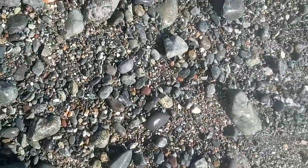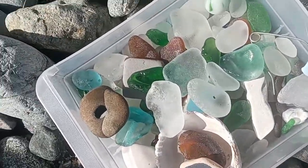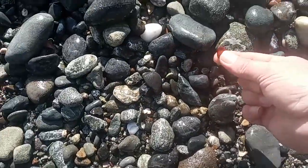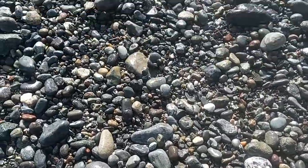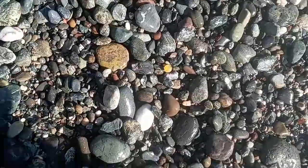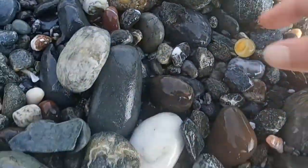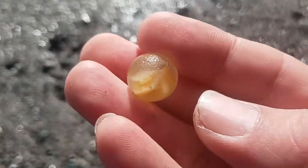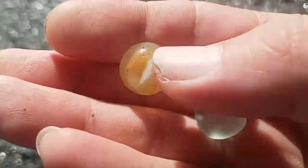Really nice sea foam. Oh my gosh, look at that gorgeous marble. Oh, that's a beauty. That's a beauty. Oh, what a pretty one. Just a beautiful marble. We don't have one like that in our collection at all. Happy birthday, Debbie. That's a gorgeous one.